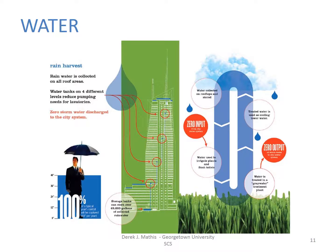This slide deals with water quality and conservation. Again, the infographic gives you a sense of how the water is collected and recycled throughout the building. New York City has an aging infrastructure system, and one of those kind of shaky systems is the combined sewer overflow system.